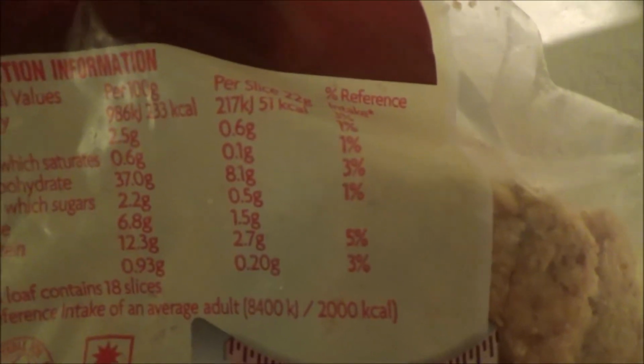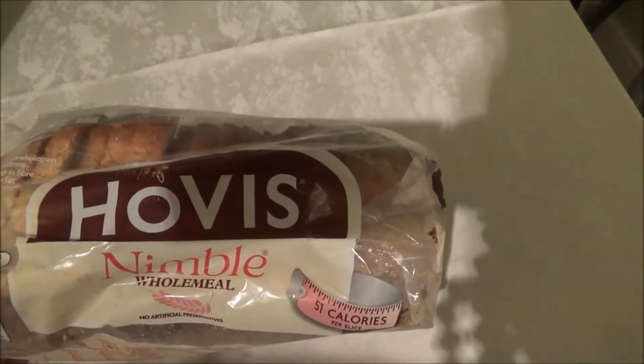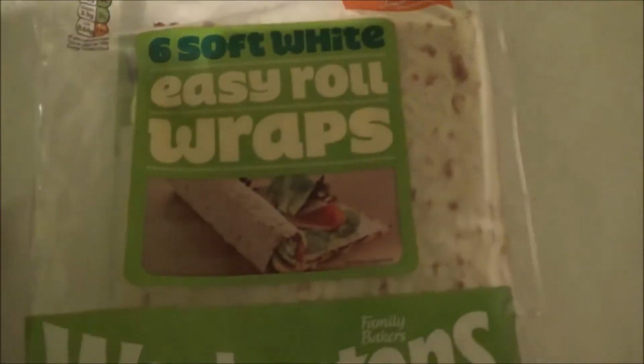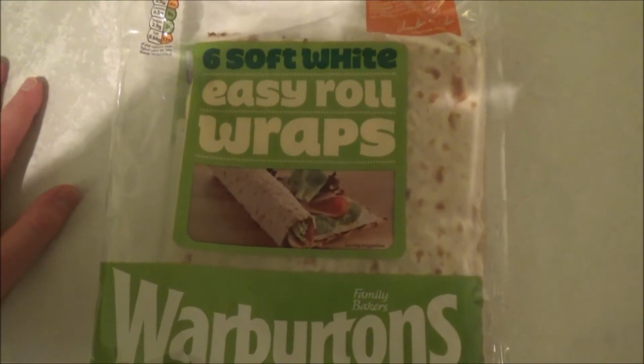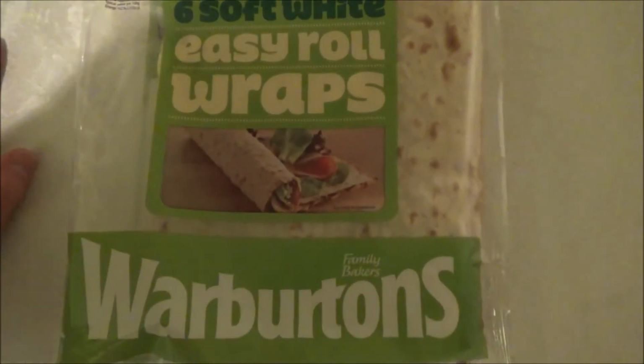There we go, so as you can see, it's a lower carb bread. Fibre 1.5 grams per slice, which when you consider that it is lower in carb, isn't bad. I'll also go for wraps. Now most days at work I'll have a wrap with a chicken breast on. It's just easy for me, I enjoy it.